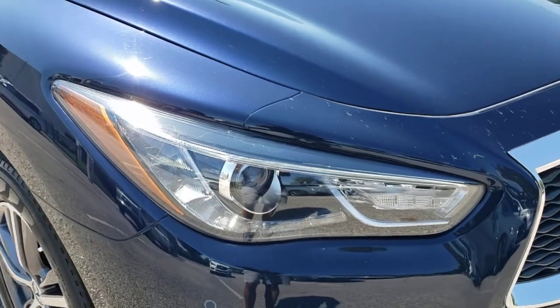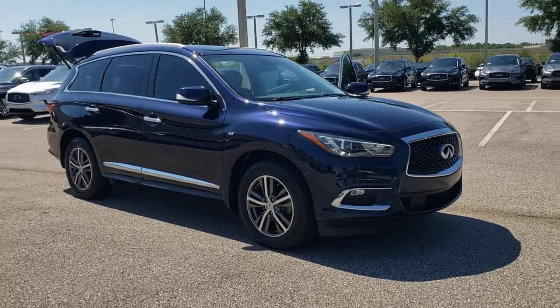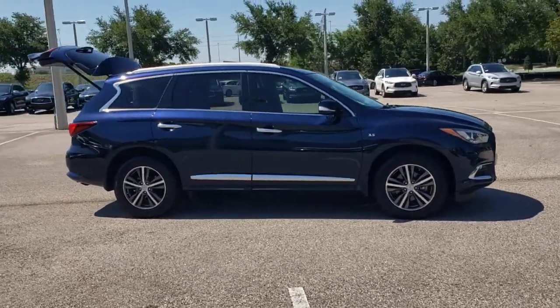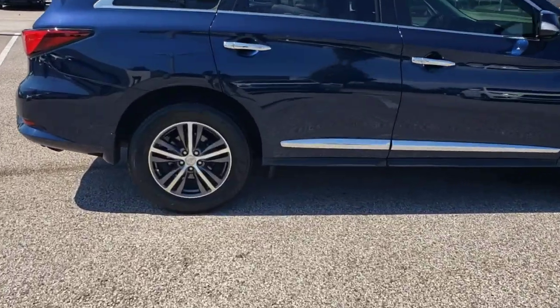Looking for your dream car? It could be the 2017 Infiniti QX60. This vehicle is an outstanding buy with fewer than 80,000 miles on the odometer. Here's a premium SUV that was designed with your family's comfort in mind.